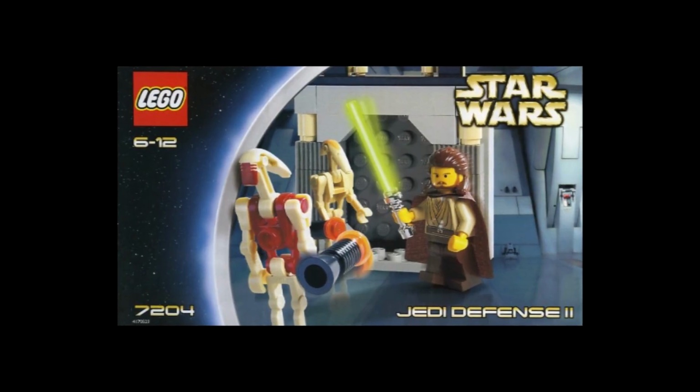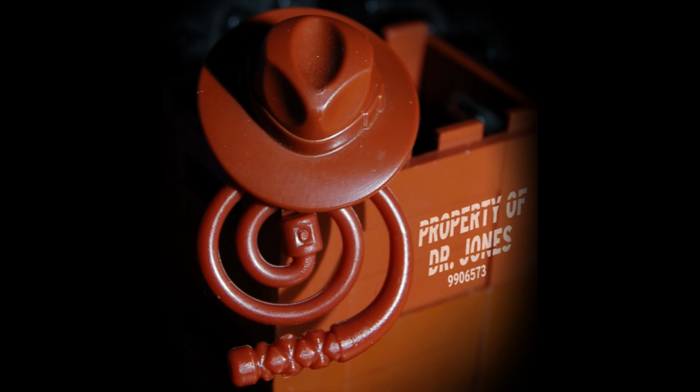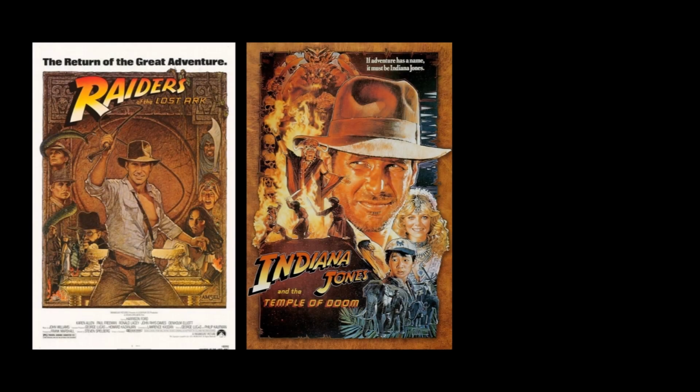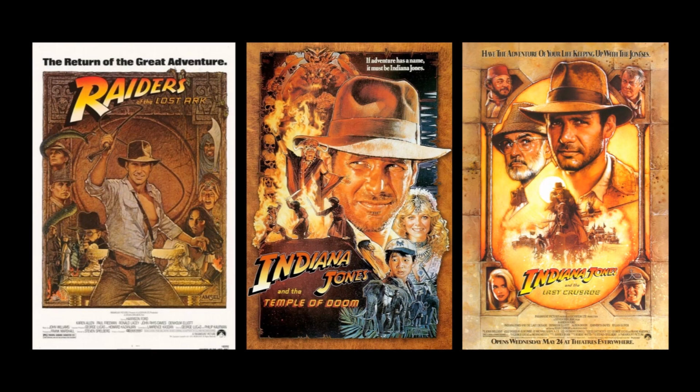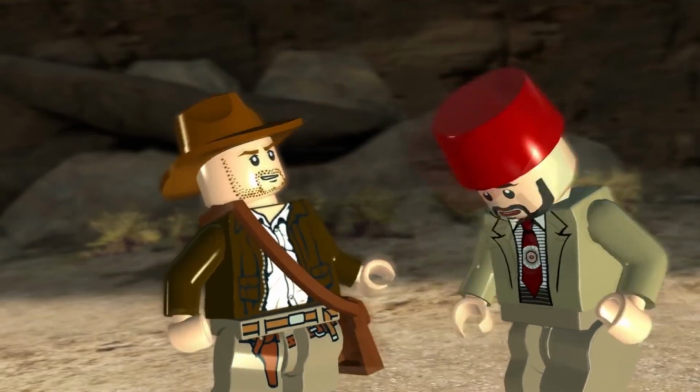Following the huge success with LEGO Star Wars, in 2008, sets were released based on another Lucasfilm property, with sets based around all 4 feature films, yes, including Kingdom of the Crystal Skull, and 2 tie-in video games.